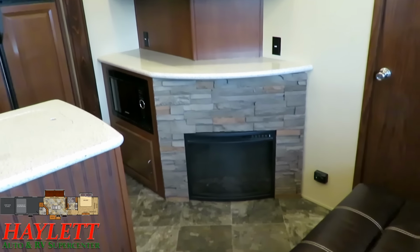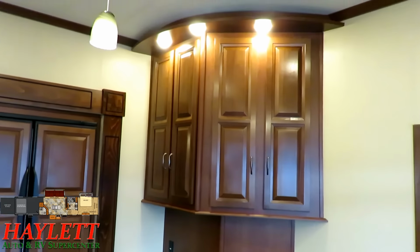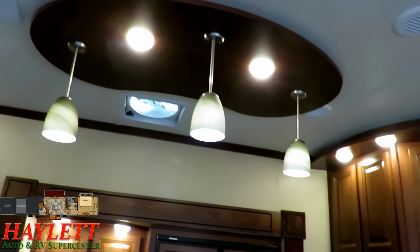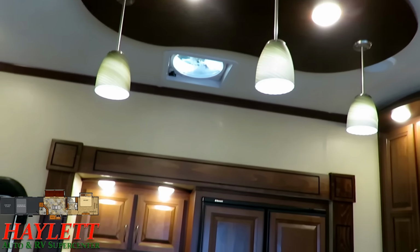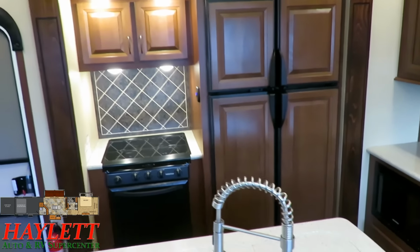That's one of the things I really enjoy about this floor plan. It doesn't feel like a toy hauler. When you get inside of this, it just feels like a very sharp looking fifth wheel. The appointments, the dressings, the shape, the character, it's good looking. It has some good eye appeal to it, but you don't feel like you're in a garage, you know? You don't feel like you're hanging out with dudes doing dude stuff.